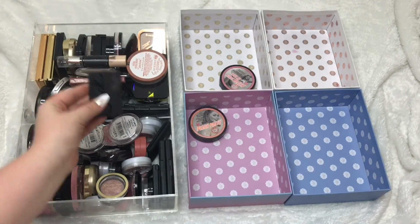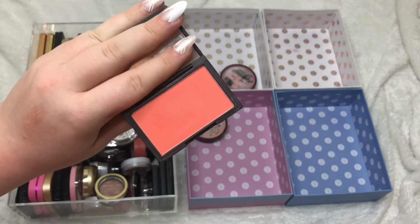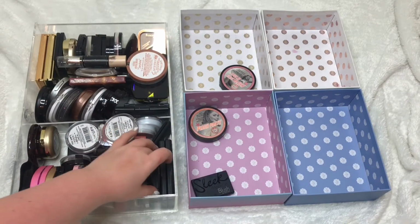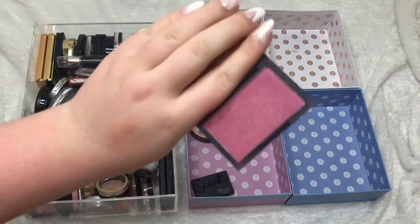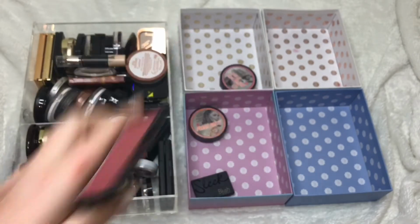Moving on, I have quite a few products from Sleek in my blusher section. So this blusher is called Life's a Peach. I don't have anything quite like this, and it's a really pretty matte sort of peachy blush, so I'm going to keep this because I do love it. I also have another single blush in the shade Pomegranate, which is this sparkly purple colour, and I don't wear this all the time, but it is something that is quite unique to my collection, so I am going to keep this as well.